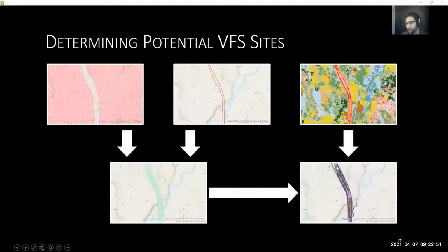So now we have a right-of-way map that shows the different land types within it, and we can make some assumptions that VFSs can be established on barren land, grassland, shrubland, and open land. So we can select for all those land types, and that leaves us with a VFS map. So all these green parcels are potential sites for implementing vegetated filter strips.